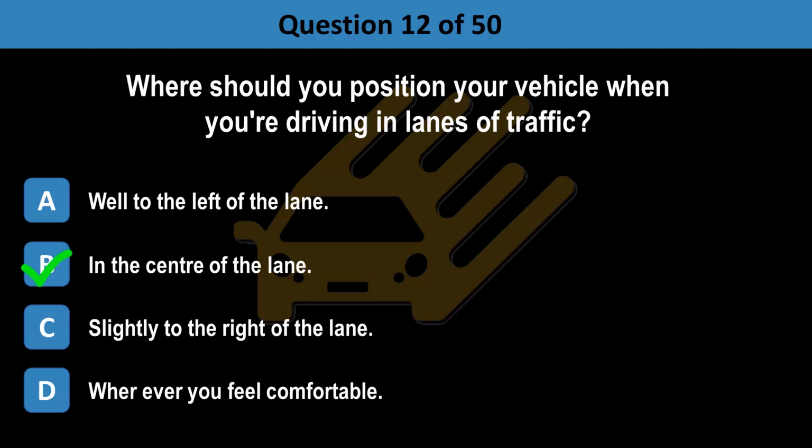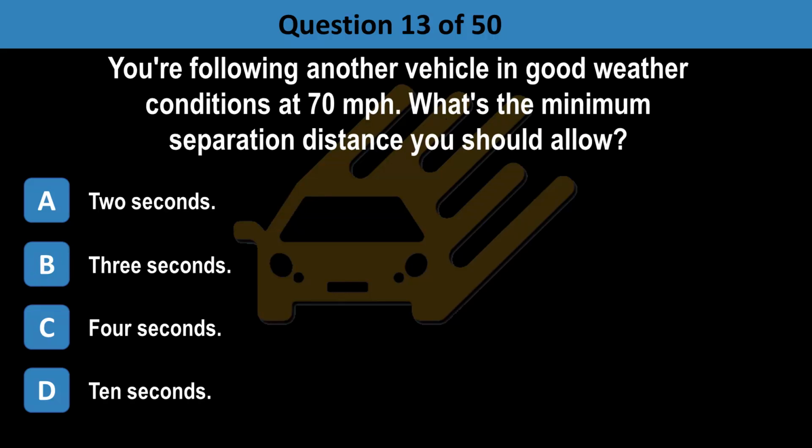The correct answer is B. In the center of the lane. You're following another vehicle in good weather conditions at 70 miles per hour. What's the minimum separation distance you should allow? A. 2 seconds. B. 3 seconds. C. 4 seconds. D. 10 seconds.